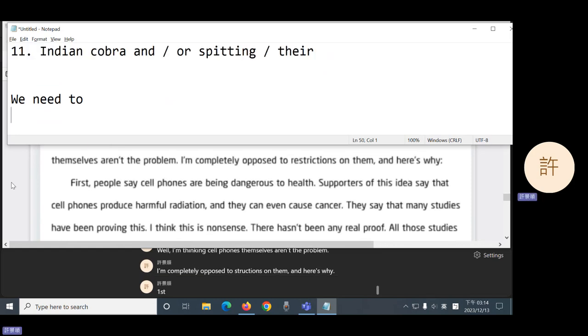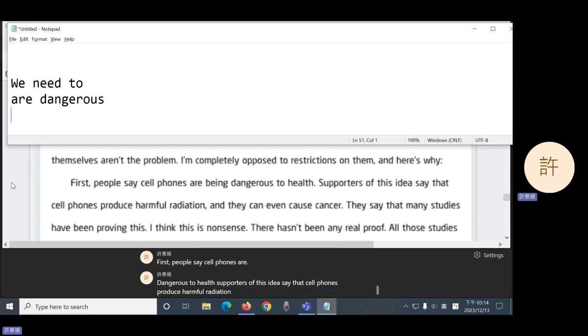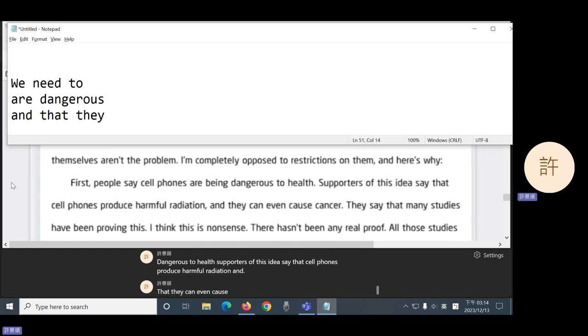First, people say cell phones are dangerous to health. Supporters of this idea say that cell phones produce harmful radiation and that they can even cause cancer.